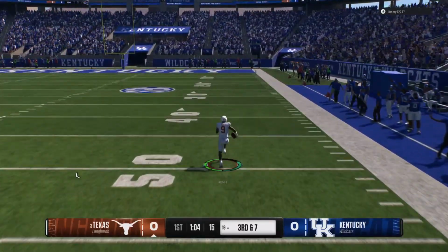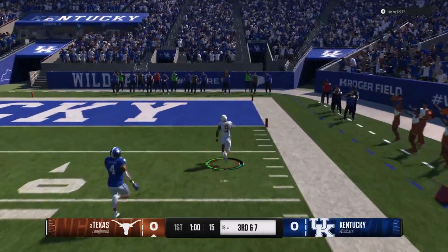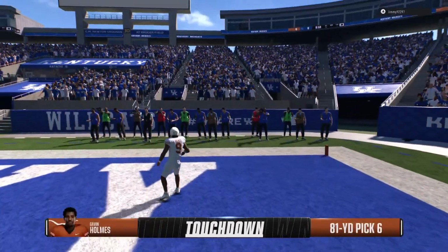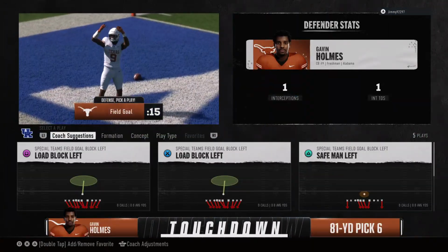Going the other way, and he's got room. The 40. The 20. He's at the 10. Touchdown, Texas! How about that D coming up with a play like that?